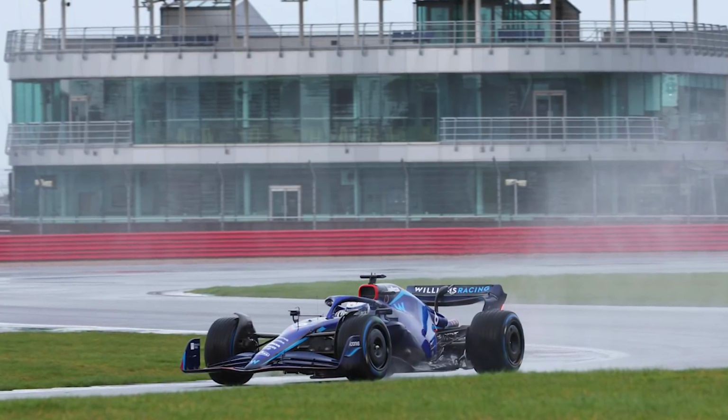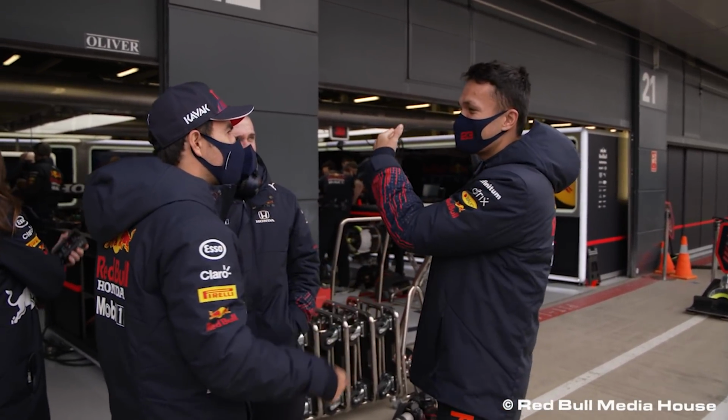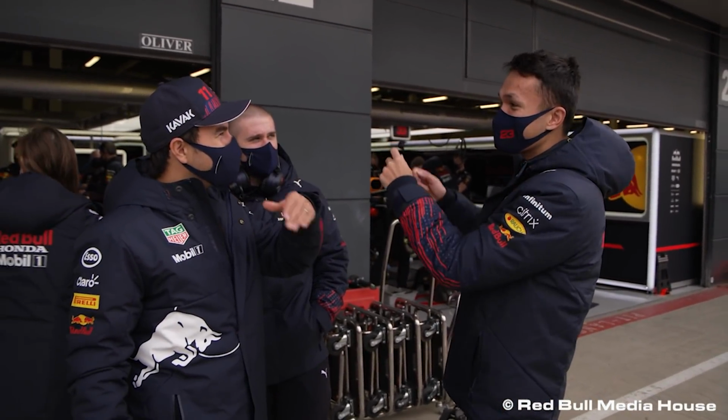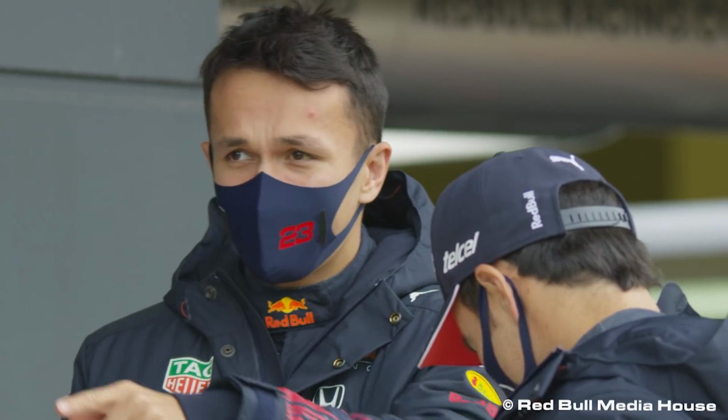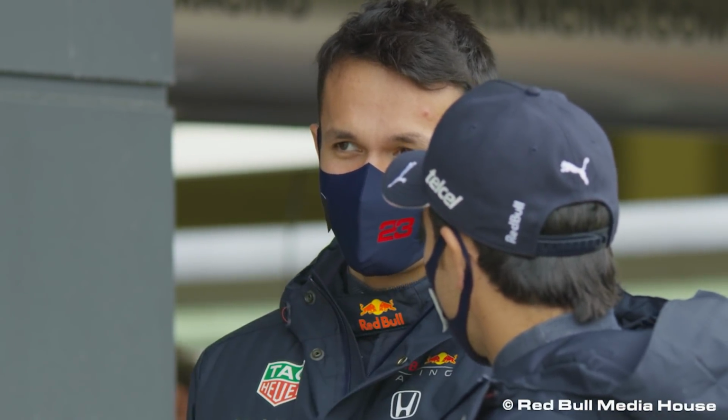And Alex Albon added to that by saying that he expects them to struggle more on street tracks rather than an open track where a driver can see far ahead of themselves. Albon also thinks it will be trickier in wheel-to-wheel combat as it's harder to spot where the other car's front wing is versus the tyres.